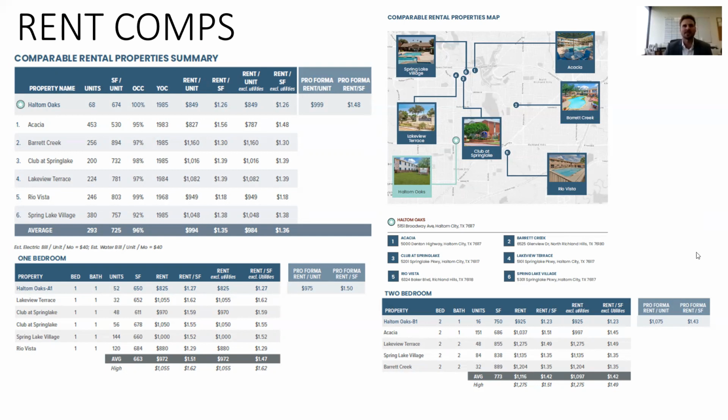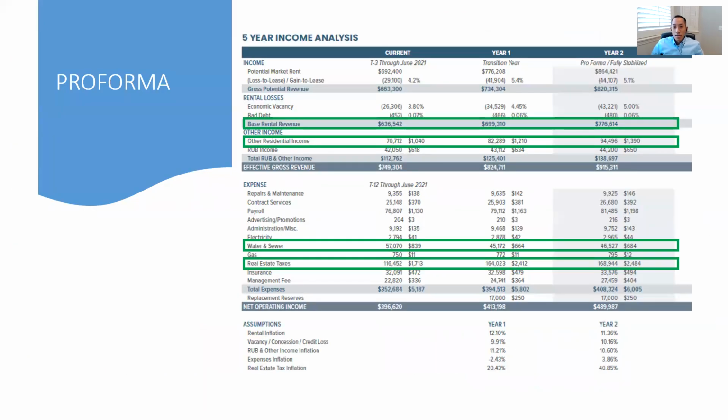Undercutting at 1075 for a 2-bed, 1-bath. If you have washer dryer connections, you have an upgraded unit, I think you'll get that all day long. Okay. All right. So I guess taking that into the financials, maybe walk through where we currently are on financials versus where you think you can go on a pro forma for this deal.